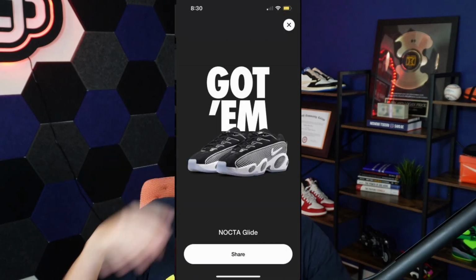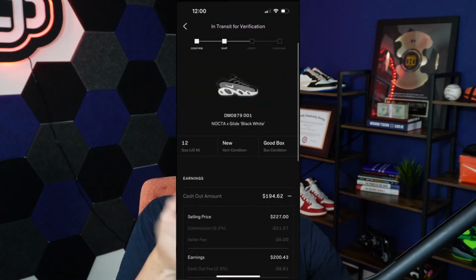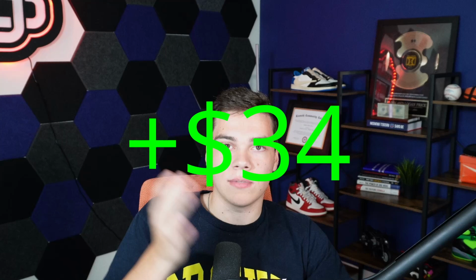All right, first online flip was the Nocta Glides. Really cool shoe. However, again, like I said, they retail for $160. So my profit was only $34 after fees. Still that $34 profit margin. But again, remember, on those other shoes that I made $34 on, I paid way less than half of what I just paid for these Noctas. I'm not gonna complain, profit is profit, but when I'm lower on capital, it kind of limits me.